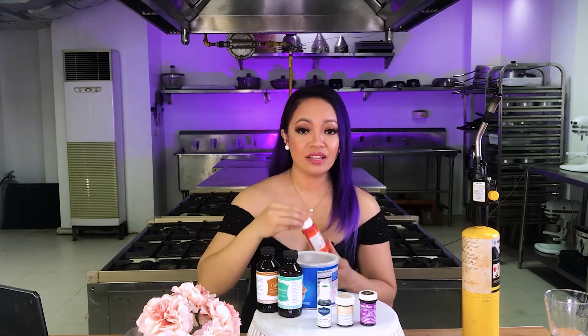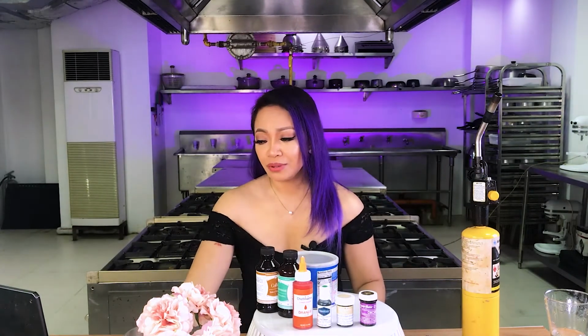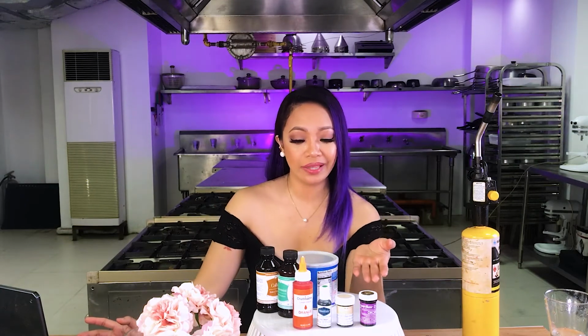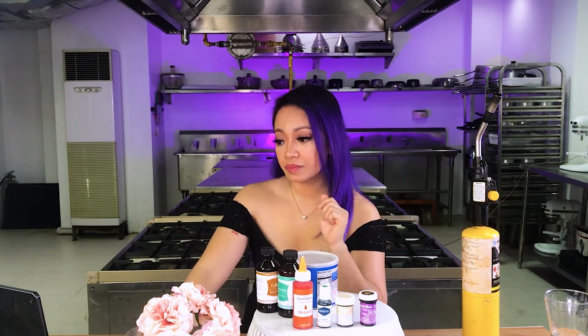Yung tinatanong nila is, can I use candy color? Ito yon. This is from Chef Master Candy Color. This is an oil-based color that you can use for coloring chocolates. You can use it for buttercream. I've tried it. It works. However, I'm just used to gel. And gel colors, mas marami siyang shades. So I prefer them over the candy colors. And please don't use candy colors for meringue. The only reason that it can work with buttercream is because buttercream has fat in it. But for meringue or for macaron, don't use candy colors.